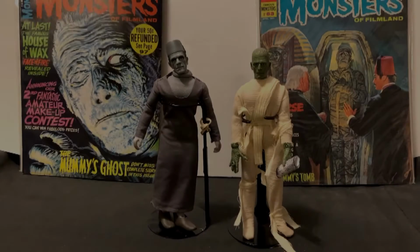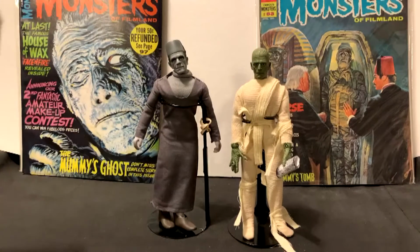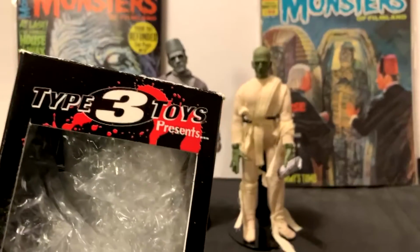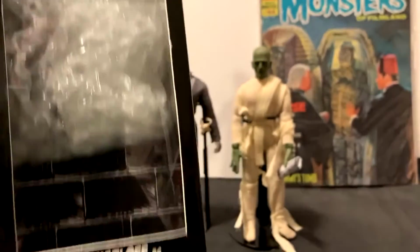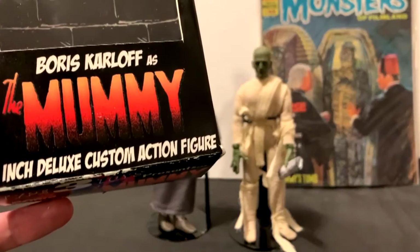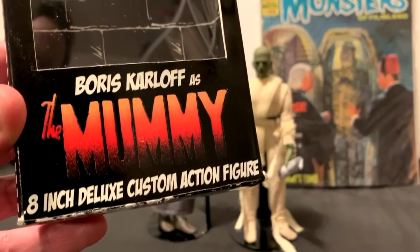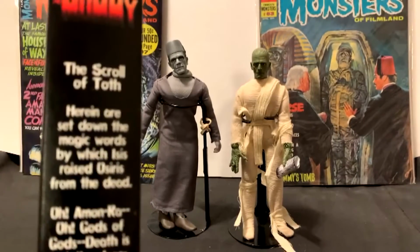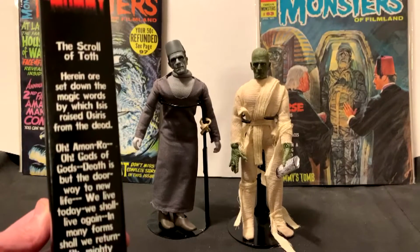And of course, these custom pieces came with packaging. We've got the one for the Mummy, the Type 3 Toys presents Boris Karloff, the Mummy, 8-inch custom action figure. And it's got the Scroll of Thoth.